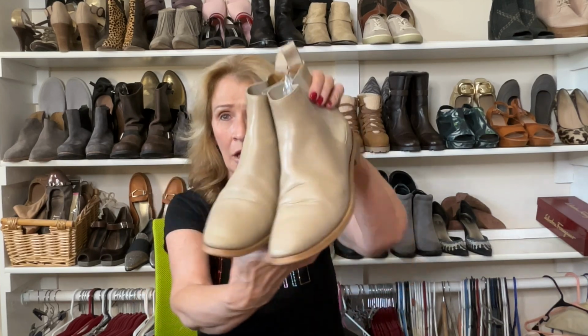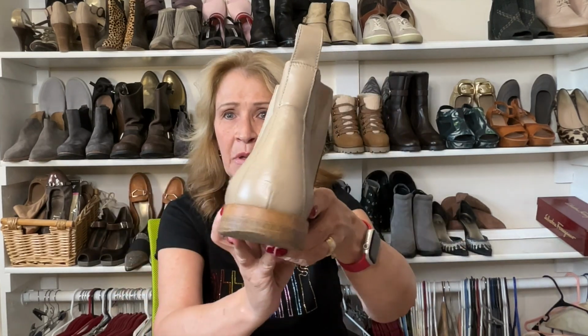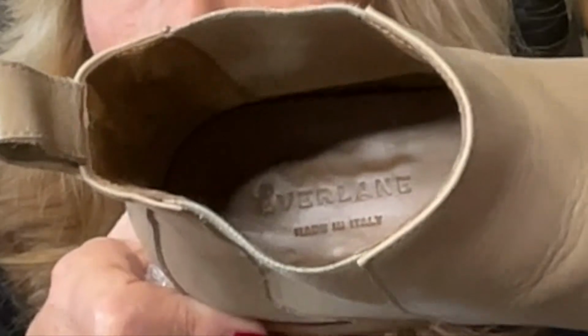These shoes might be a mistake. I just could not leave them behind. I found these at the bins. They're an all leather, Italian leather, made in Italy, I should say. Light colored tan Chelsea boot, and they are a nice quality boot. These are by the brand Everlane. Can you see it in here? Let me see if I can show you. Everlane, there it is. I have not been selling my Everlane. I am getting no traction on Everlane.